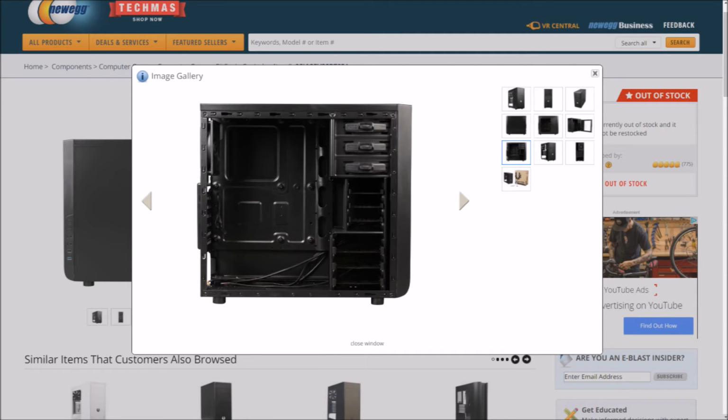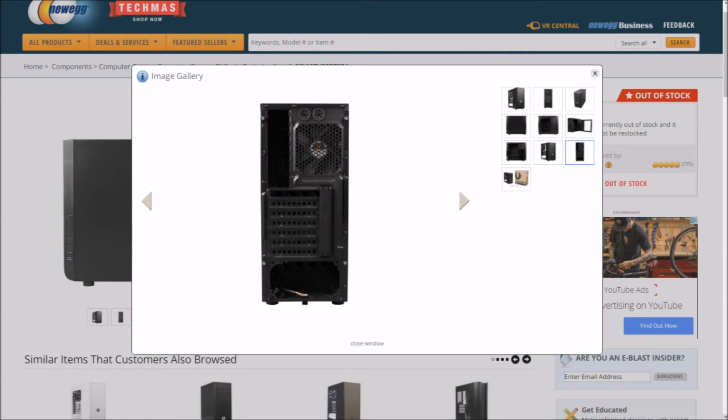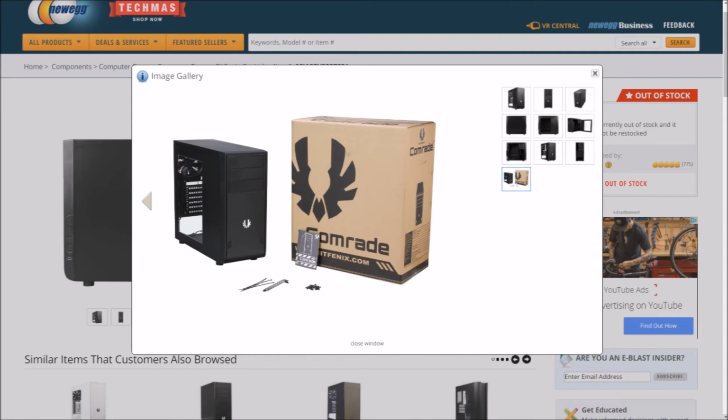It features a bottom-mounted power supply with its own fresh air, which can be very important when overclocking, as not to add any extra heat into the mix. Overall, this case is pretty solid and an insane value at only $27.